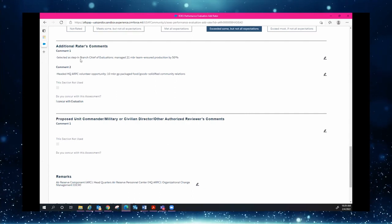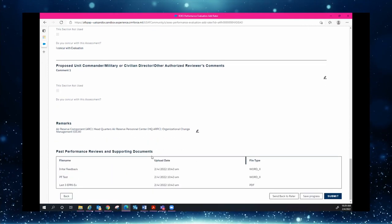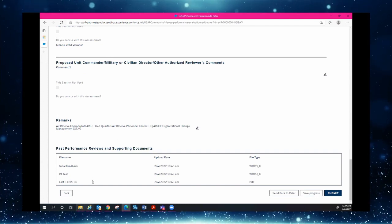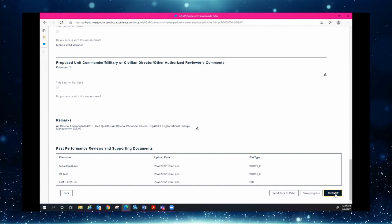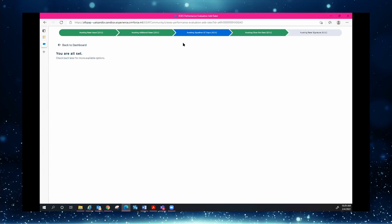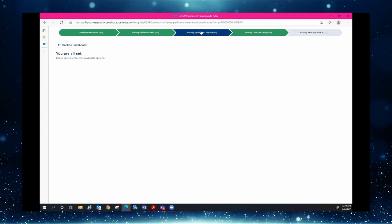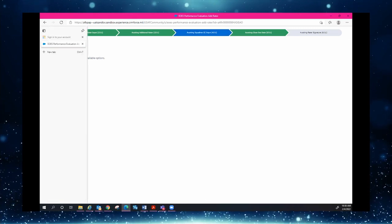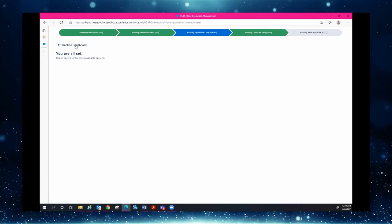All right, here's the additional rater comments, those proposed comments I was talking about before. Concurring, verifying acronyms and the information that was uploaded or the documents that were uploaded. So now I am going to submit. And if you look up here, and we're going to show it again when I get to the squadron commander screen, it lets you know where it's being submitted. So next is going to go to squadron commander, and that will be me for the purposes of this training. So what I'm going to do is click back to dashboard.